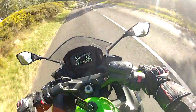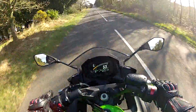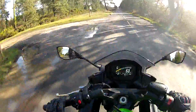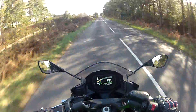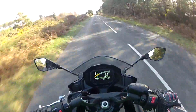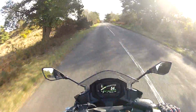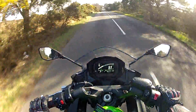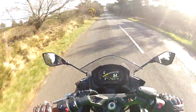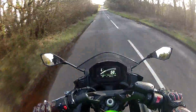So the throttle response is very manageable. There's no riding modes on this. There's no electronic suspension, so it's built to a bit of a price. But you know, you don't need that sort of thing. It's a really, really great bike. This handles lovely. The throttle response is very instantaneous. There's no snatchiness that's going to catch out new riders. It's all very, very linear power output. Very nice indeed.